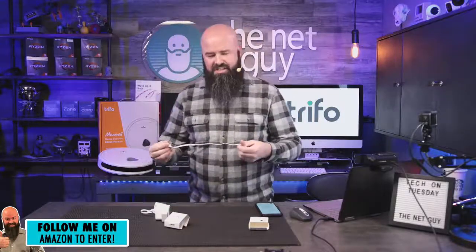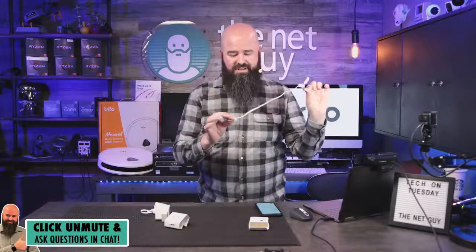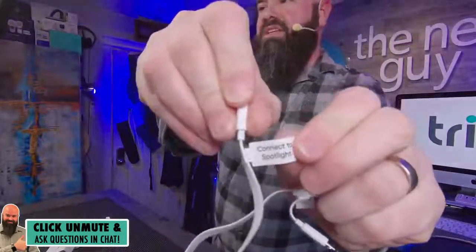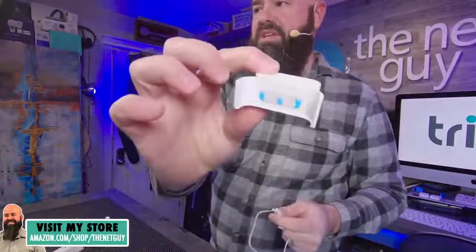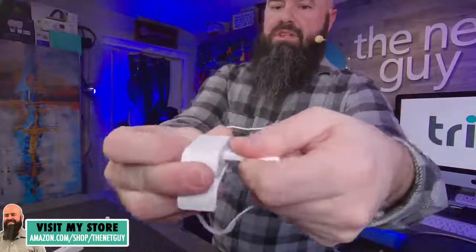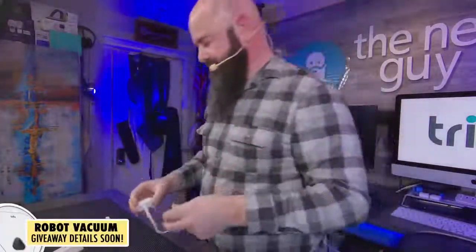Let me get some of these things out of my way here. It's going to come with basically two components. You're going to have this cable with this Y adapter on the end. And it's very easily labeled. So this one says connect to the spotlight, so that's what I'm going to do. I'm going to take this spotlight. Now it has some adhesive on there. Don't take that adhesive off yet. And I'm just going to plug it in just like so until it reaches that line on the back there.